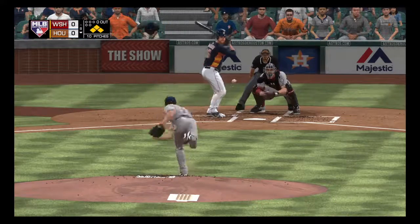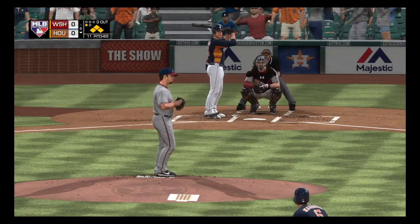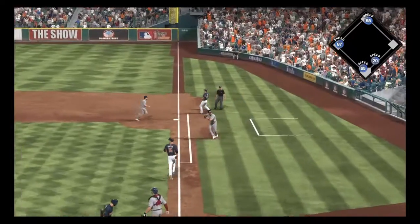1 for 2 with a double on the ledger so far. He's ready. Here's the first offering. Ball chopped foul right at home plate, and it's 0-1. This is where you got to pitch to the strikeout. Infield's drawn in. You don't want contact. You want to make them swing and miss. Throw the nastiest stuff you have.